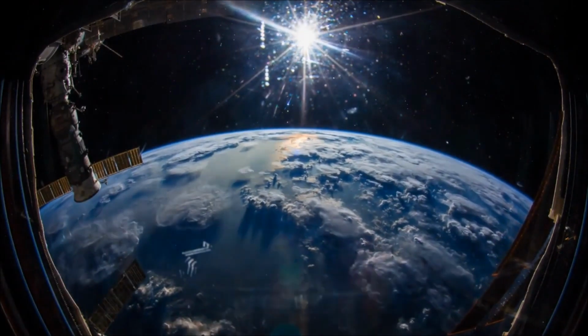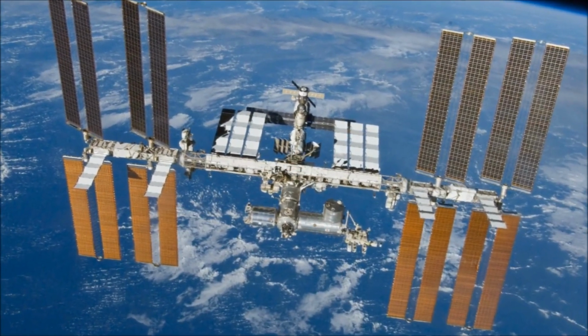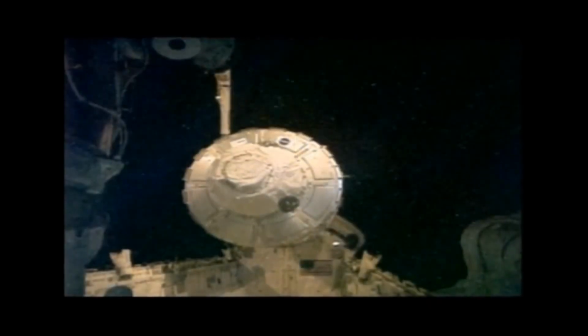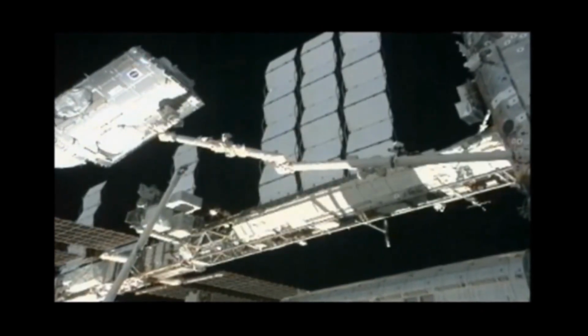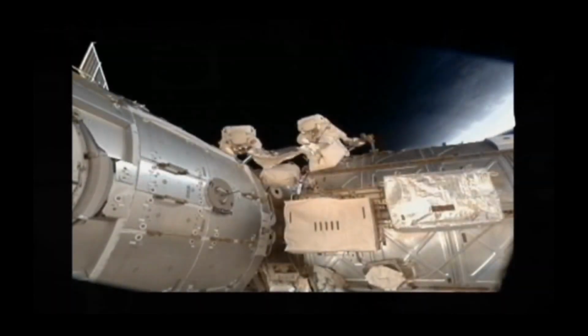We have built several kinds of modules, from the interconnecting nodes to the cupola, to the contribution to the laboratory, European Laboratory Columbus, and we contributed also and produced several cargo logistic elements for the International Space Station, like the cargo carrier of ATV and the MPLM, and we are still producing today the pressurized cargo module for Cygnus.